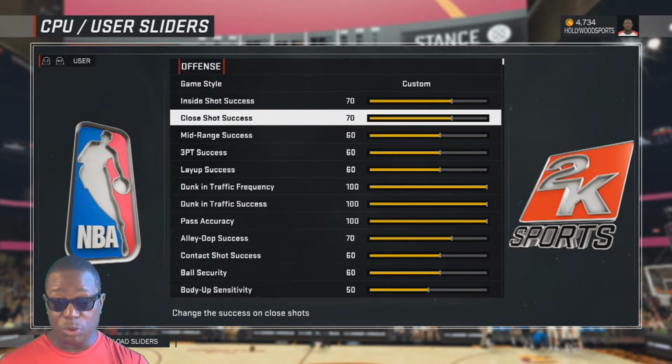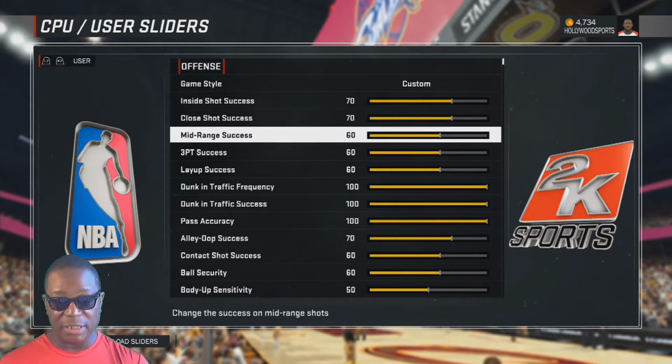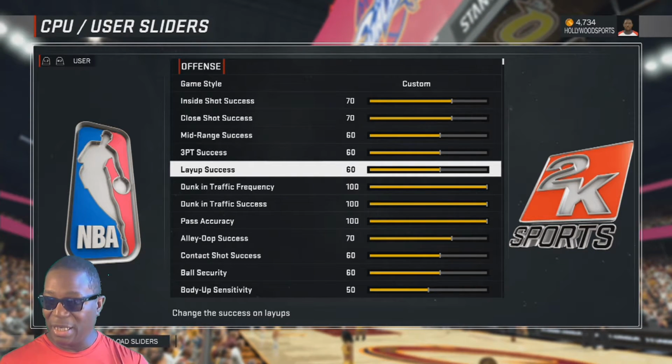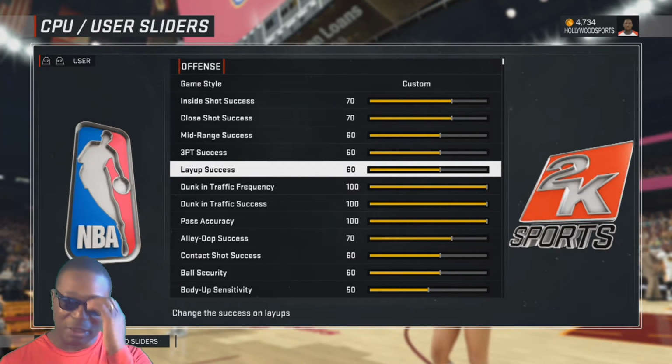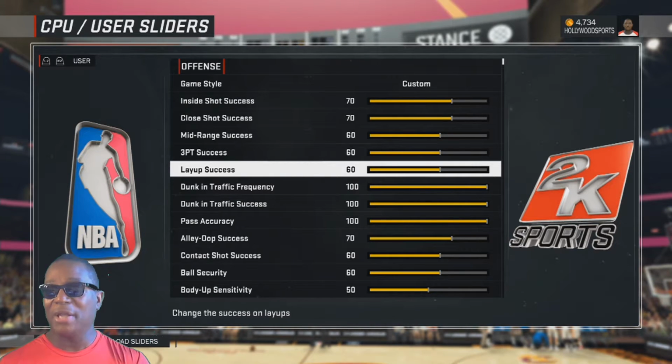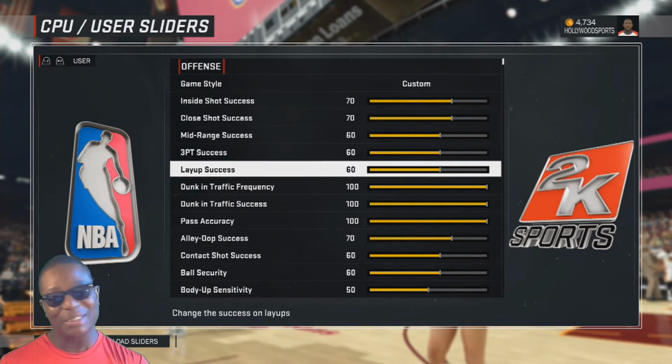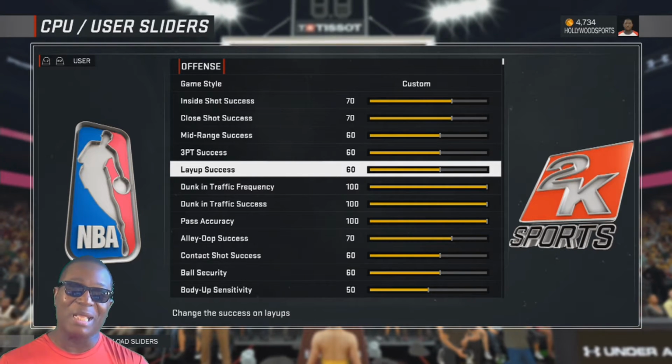Same thing with close shots at 70. Mid-range 60. 3-point success 60. Layup success 60. Again, guys, try them out before you change them, because every time we see sliders, we see numbers that don't make sense to us, right? But just try them out for us. Just try them out, guys. Don't assume, okay? Don't assume.